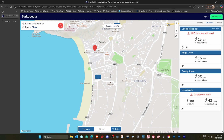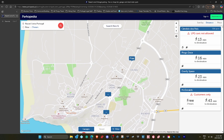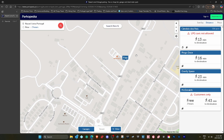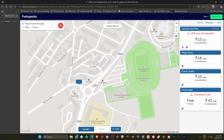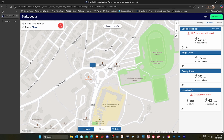So, landmarks. There are a few landmarks in Nazaré. When you're coming from the north to the south, you'll see the Galp station, the petrol station, the gas station over here. You'll see the McDonald's as well on that road. You get to your first traffic circle, go past that, and you'll see the sports facility. There is parking outside, available with electric charging stations as well, and across the road a little parking space. These are all free.